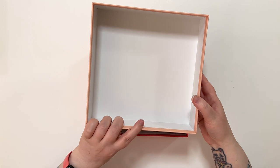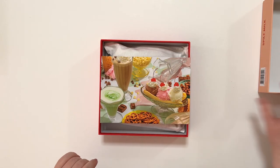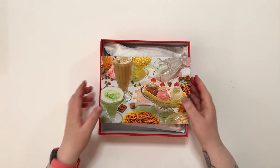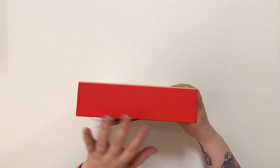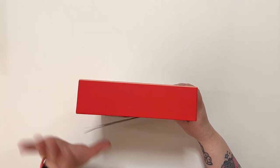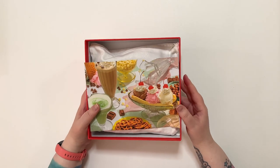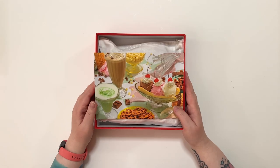So again, just a simple white paper lining inside the box. But just like the other one, we've got a gorgeous bright color on the bottom part of the box. A lovely, gorgeous red, very rich and vibrant. Yeah, love that. I love the contrasting colors they use, the blush pink with this bright red. It's so cool.